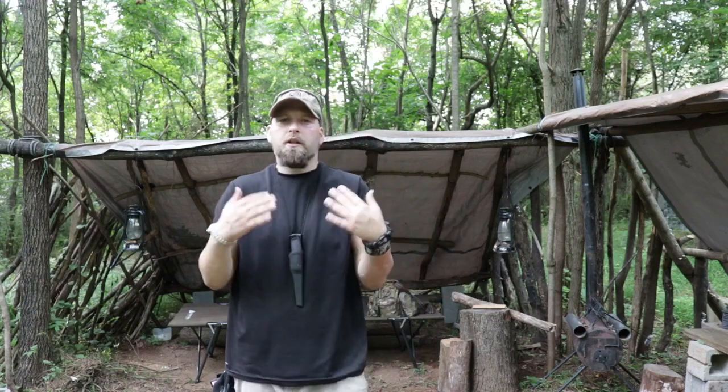Our last camp update, guys, everything was overgrown. We had a shelter completely collapsed. Well, me and my buddies made it right. We come up here, we've come up with a whole new camp design, closed things in just a little bit, added a new shelter, altered our fire pit. Guys, I think you're gonna like what we got. Let's go ahead and give you just a little tour.